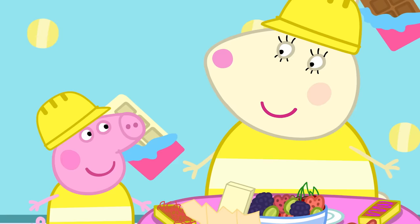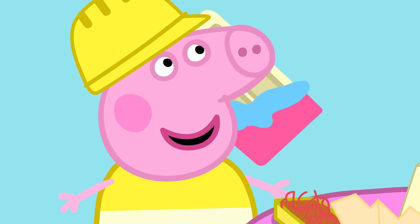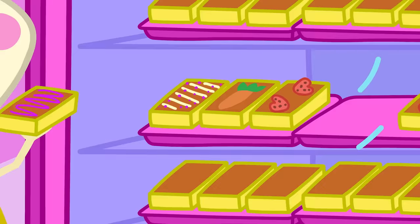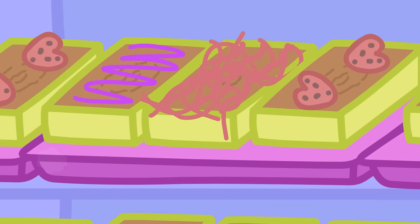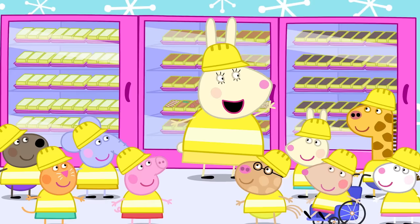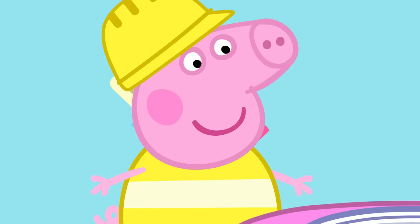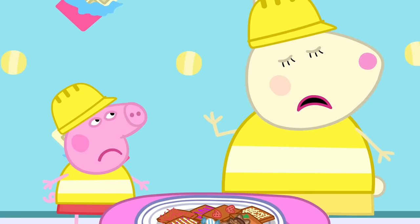Scrumptious! Can I try some chocolate now, please, Miss Rabbit? Almost, Peppa. The chocolate needs to cool in the fridge first. The fridge is very cold and makes the liquid chocolate harden into bars. And done! Can we please try some chocolate now, Miss Rabbit? Not yet, Pep. Oh, wait! Yes, you can!